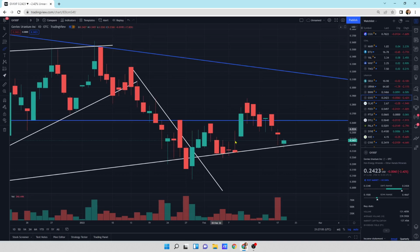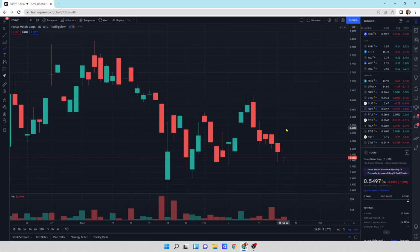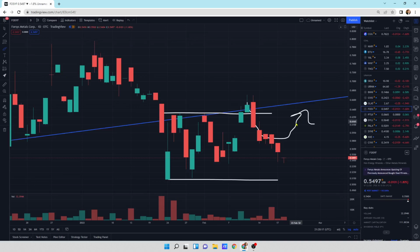GVXXF has the same type of patterns, and we're just kind of drifting sideways to lower in a lot of them, just like GoviAx here. Global Atomics is drifting lower, and we could drift even lower than where we are today, depending on the overall markets. If uranium's not going anywhere, the physical price, we could drift a while sideways to lower, and we're seeing that in a lot of the stocks, drifting lower with the overall markets.